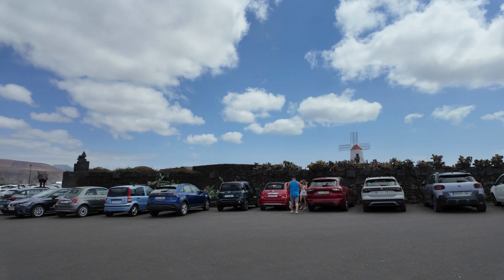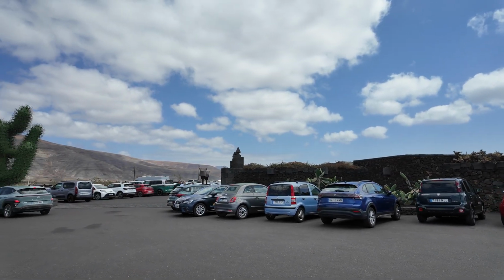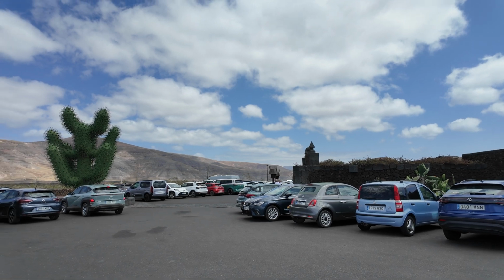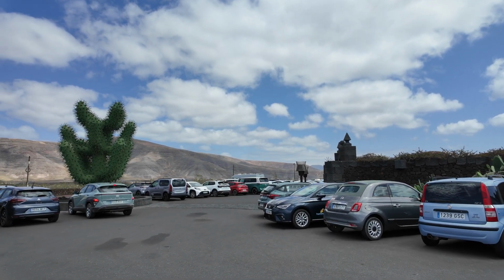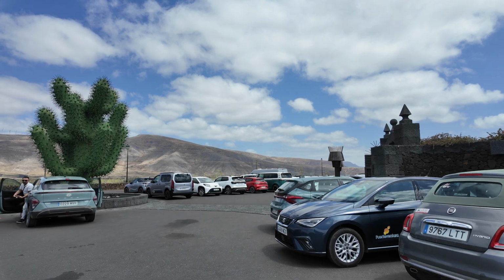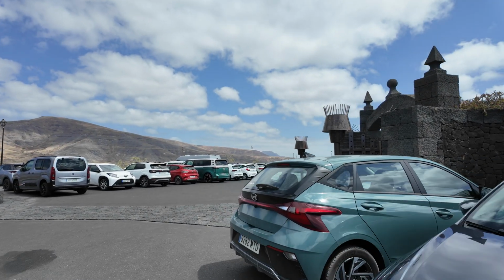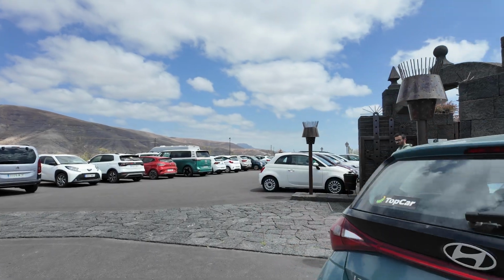The cactus gardens, of course, were Manrique's last great work. And Guatiza is one of those places that's kind of long. It's about a kilometre long, so we've got plenty of walking to do. We're not going to go into the gardens today because we'll save that for another day.